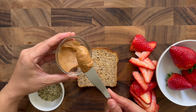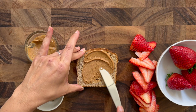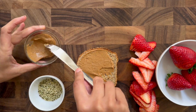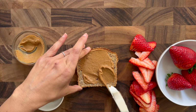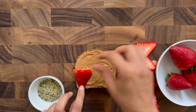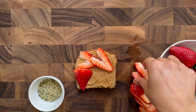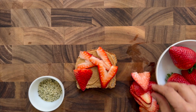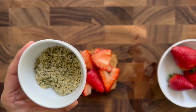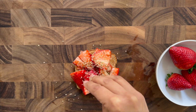For my first preparation, I have a piece of sprouted bread that I've toasted, and I'm just going to spread some nut butter. You can use peanut butter, almond butter, whatever you prefer. Next, you simply top it with some sliced fruit. There were some beautiful strawberries at the market this week, and so that's what I'm using. But you could use sliced apples, bananas, or fresh raspberries. And to finish, I'm just going to sprinkle it with a few hemp seeds for a little extra protein, healthy fats, and for the texture.